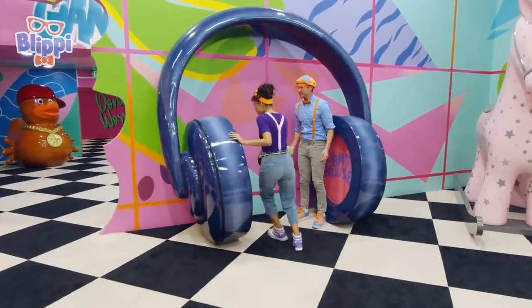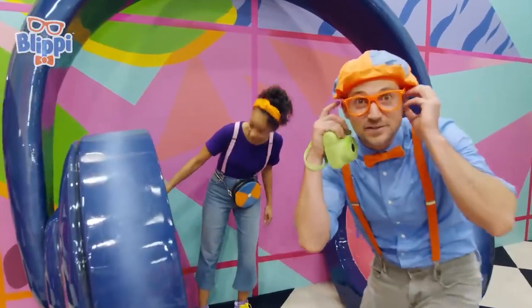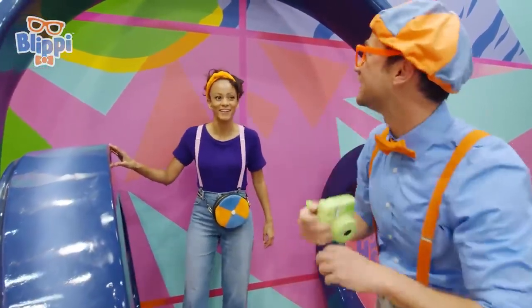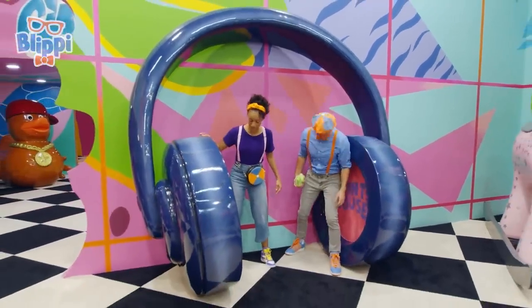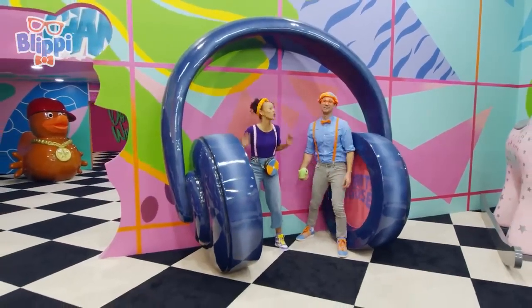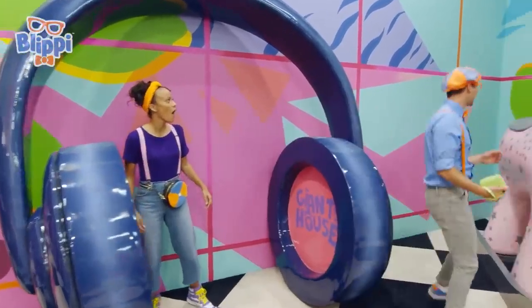Whoa! What? They're giant headphones. Yeah, normally headphones are so small and go on your ear. But these are giant. Yeah, they're really big. This would be for a giant's ears. That's silly. Whoa, look at this.